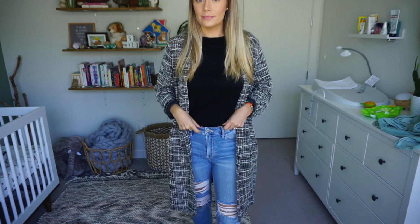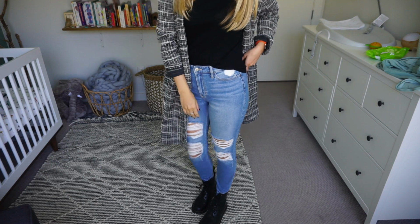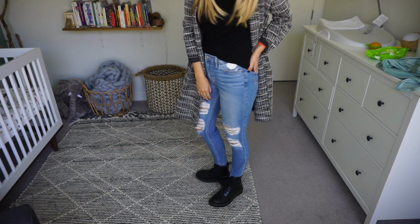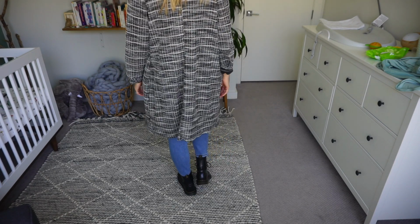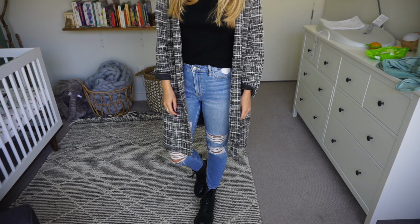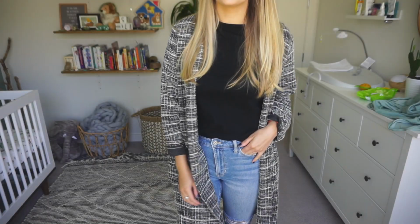I love the length of these tees. They're so freaking nice. And then I just tucked it into a pair of medium washed distressed boyfriend jeans. Super distressed. This is just more of a casual look. If you wanted to pair it with black jeans or dark jeans, it would definitely dress it up. And then I just threw on my Dr. Martens. I love these things. I need to wear them more often. And I just thought this outfit was really cute and casual. So that wraps up outfit number two. Let's move on to outfit number three.